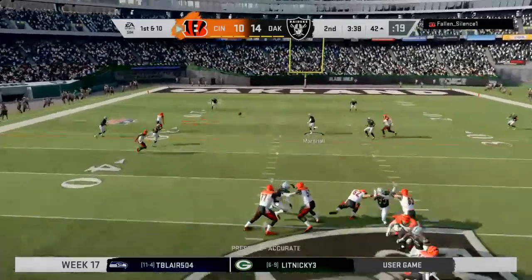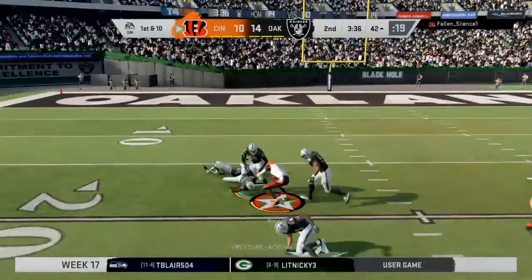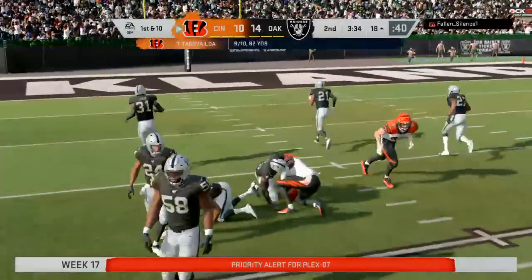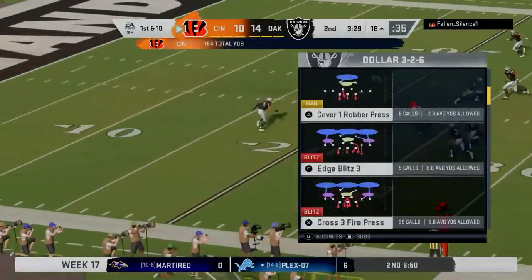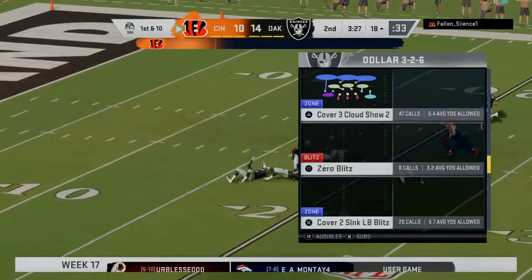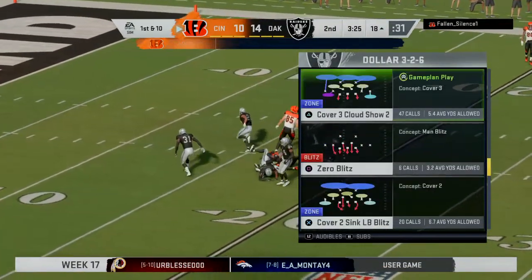Back to throw now on first down. He's going to have the hook up to Ross. And they'll wind up getting this one all the way down inside the 20. Call that a very strong gain of 24. And a Bengal first down.